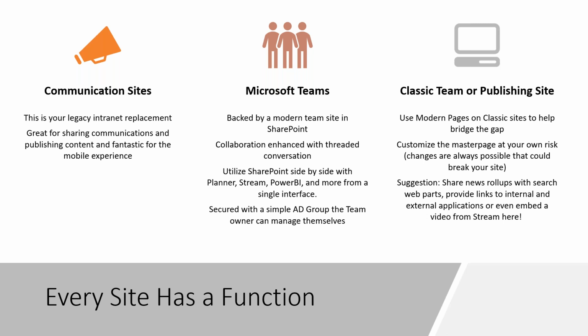And then last we have that classic team site or publishing site, or when would we roll back to classic? Sometimes that comes up a little more often when we have customizations. We need to throw a little bit of client-side code into the page. You can handle that with SharePoint Framework Web Parts in Modern, but not everybody has developers on staff. Maybe you're not prepared to do that. Sometimes it's easier to roll back to a classic site. So those are the main scenarios that we tend to lean on.